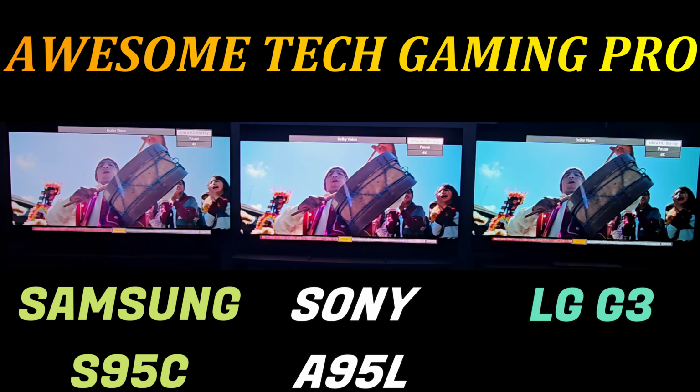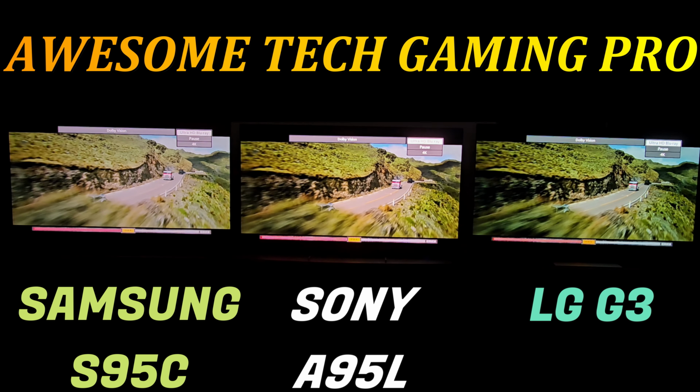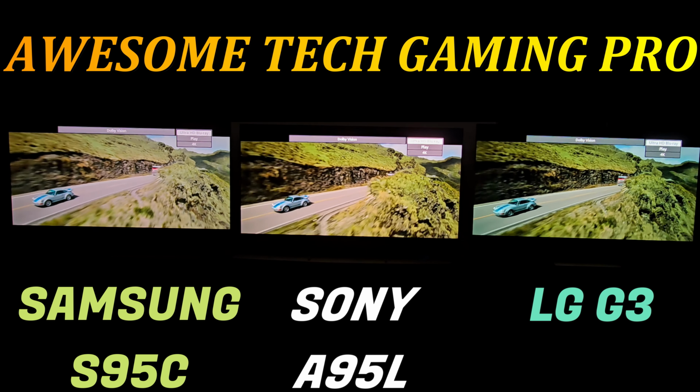The biggest win in color performance that I see is with the BT.2020 color gamut. While the A95L covers a record-setting 89.5%, that's going to effectively future-proof the A95L as the master content and shows continue to advance.